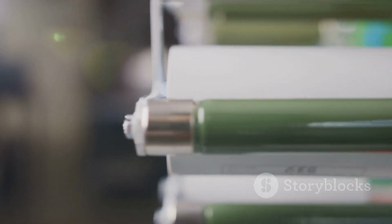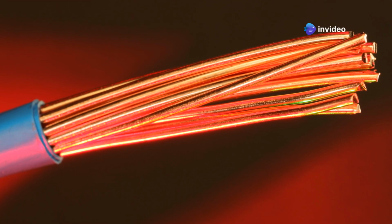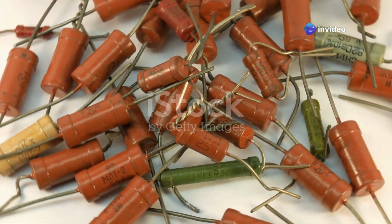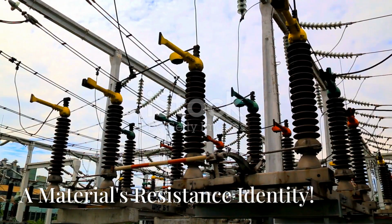High resistance means a lot of friction, making it harder for the electrons to flow. Low resistance means less friction, allowing the electrons to zoom through more easily. Resistance is a crucial factor in controlling the flow of electricity. It's like the park ranger of our electrical circuits, making sure everything flows smoothly and safely.